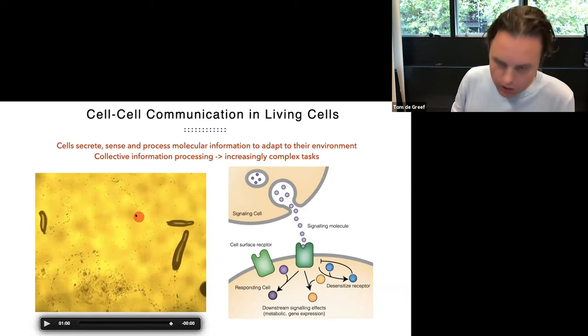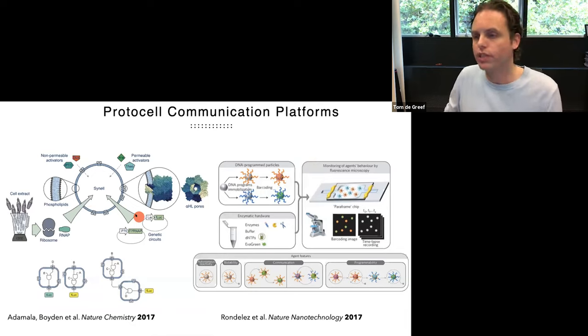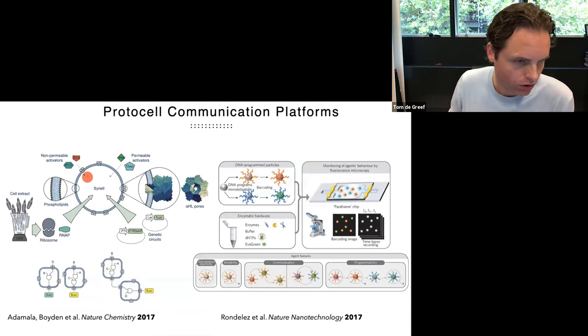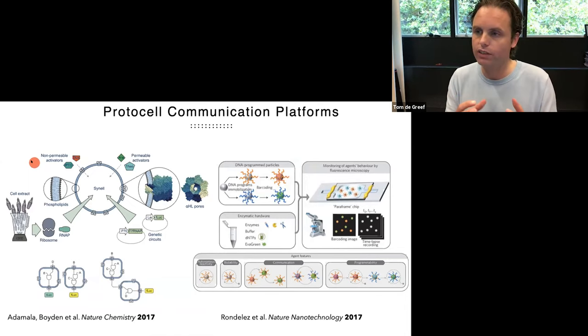But I just want to give you a brief overview of the field and discuss two recent papers where other people developed what we call protocell or basic abiotic communication platforms. Here on the left, you see a paper from 2017, from Kate Adamala and Ed Boyden. It's what they call the SynAl technology. SynAl technology are liposomes that are filled with cell lysate, and this cell lysate can express genes.